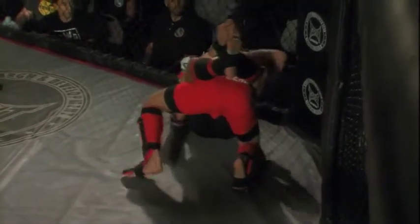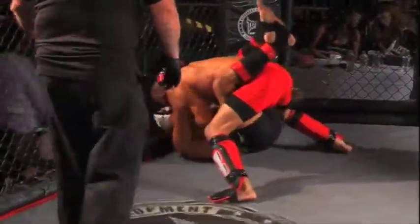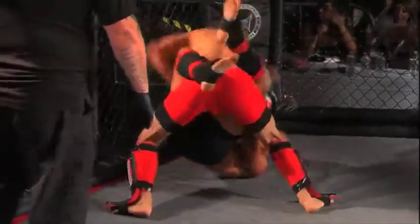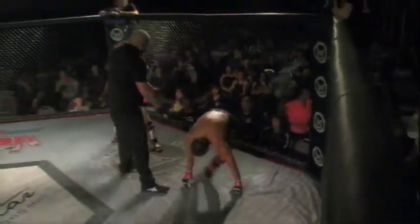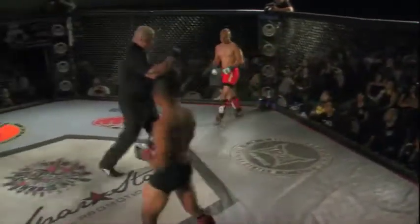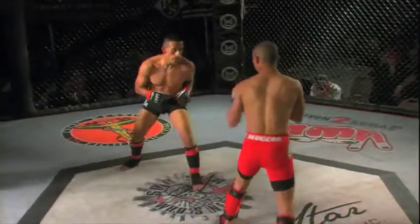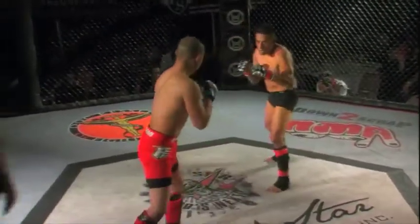Pages on top. Hernandez not making his job easy. Pages should posture up and start striking. But Hernandez is doing a great job keeping him close to him. Some damage on the face of Pages. So the referee stands him up. He goes standing. A cut across the bridge of the nose of the fighter from the blue corner. Counter right hook from Hernandez.